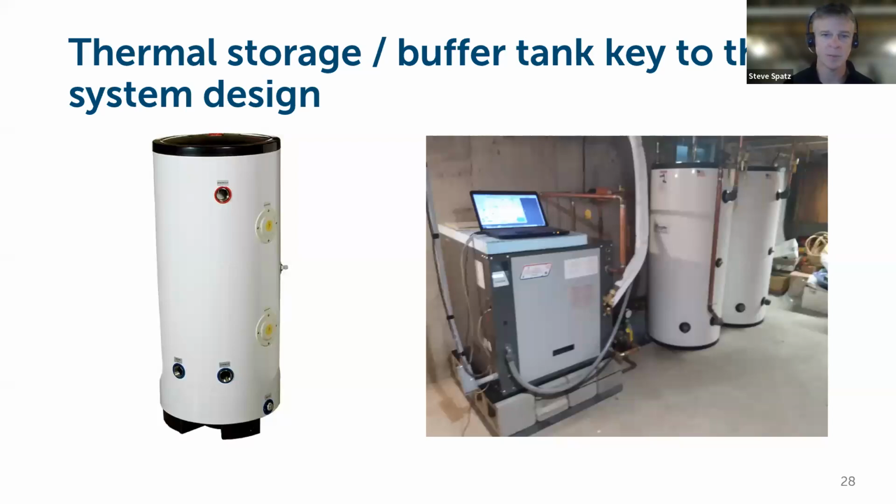It's not reading the temperature in the thermostat in the living room and turning on or off based on what the thermostat is saying. The thermostat is telling that buffer tank, that thermal storage tank, to circulate water to make that room warmer to meet the set point. So what the heat pump is doing throughout the season is sensing the temperature in the water tank, the thermal storage tank, and maintaining that temperature.